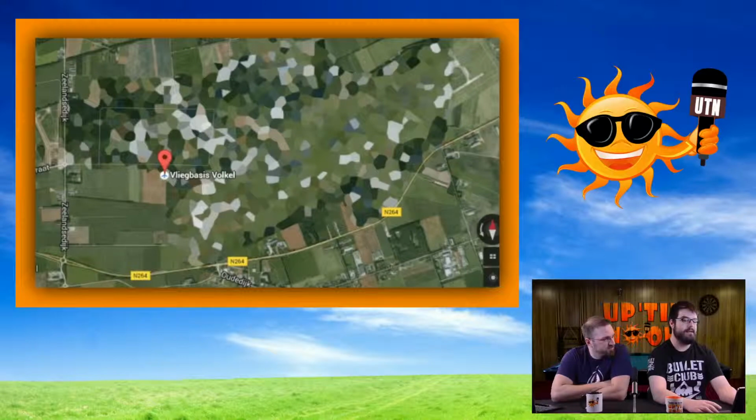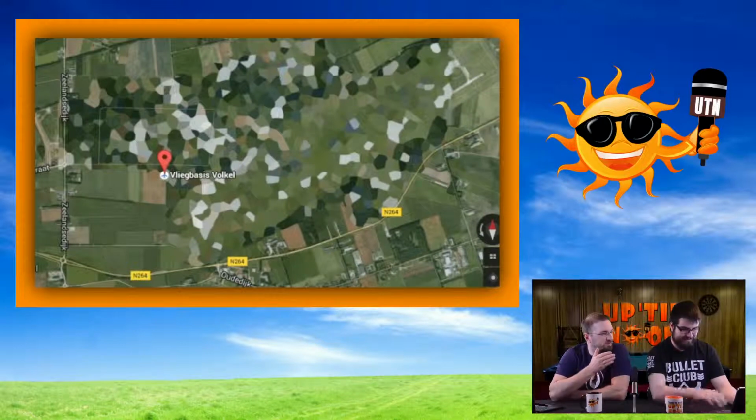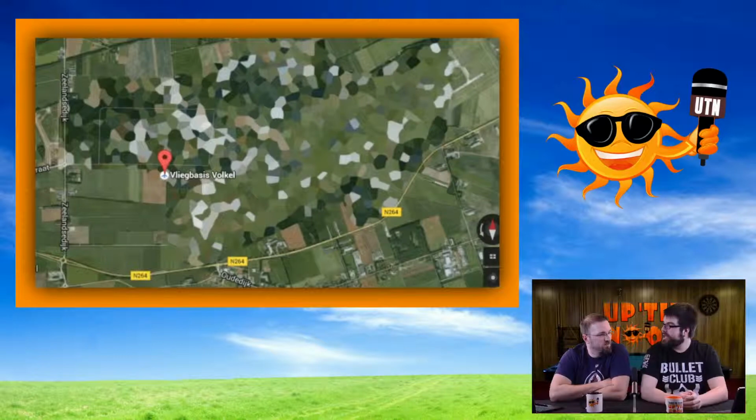So I'm just going to show you a picture, Cory. This is in the Netherlands. It's labeled as Volkel, Vliegbasis Volkel. My question is, these were places that were searched for on Google Maps, and this is how they look. Who does that? Somebody had to tell Google, you can't show that. Or maybe they have something that jams their satellite pictures. I don't know. But anyway, a little bit of information on this.